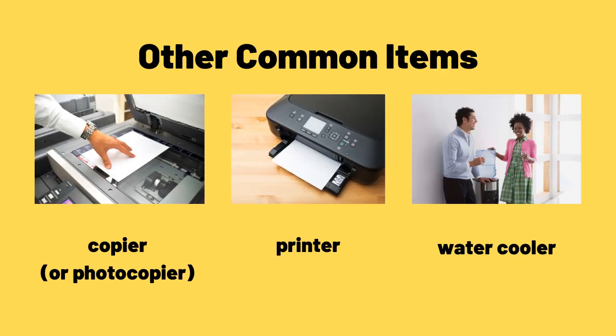Next, we can see some more common office items. Almost all offices will have a copier and probably more than one. This is short for photocopier, but we don't just copy photos, and so copier is more common. Then there are printers. This could well be part of the same machine, in which case you'd probably use the term copier, even if printing was the primary function.